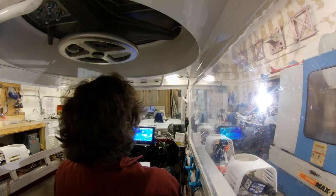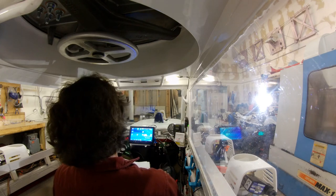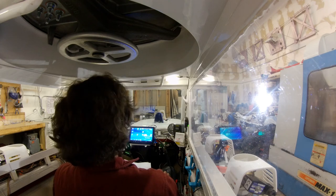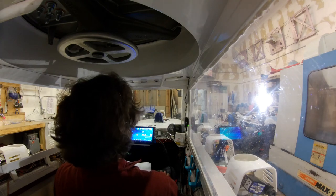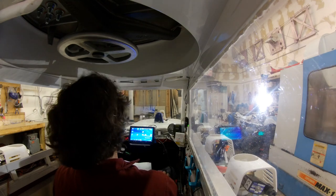Bell, all interior systems off, please. Confirm all interior systems off. Very well. Lights off. Dehumidifier off. Snorkel fan off. Scrubber 1 off. Scrubber 2 off. Blower off. Fan 1 off. Fan 2 off. Thank you, Bell. You're welcome, John.